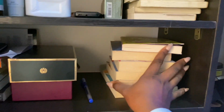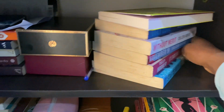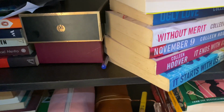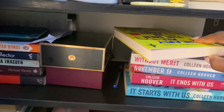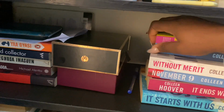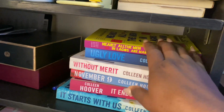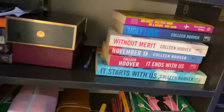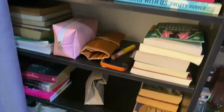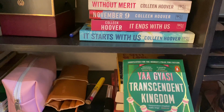People came to clean my house, so they turned my books. This is how my books are supposed to face. All my Colleen Hoover books. I just got this book. My friend bought two, so I took one from her. I've always wanted to read it, but I didn't want to spend my money on it. But anyway, this is the book I started reading before I left for my trip, or while on my trip rather.